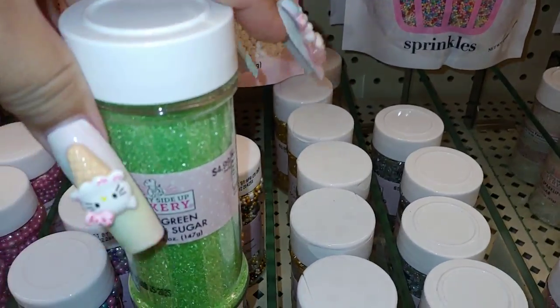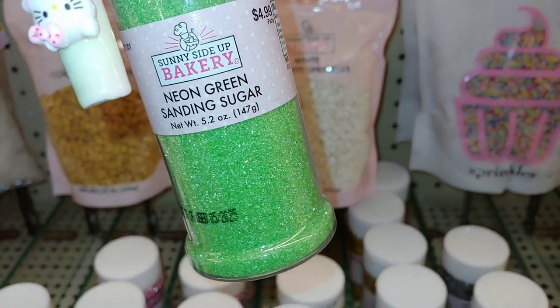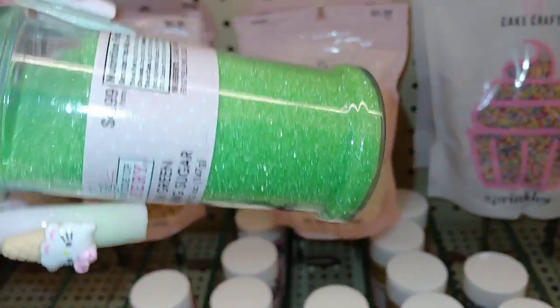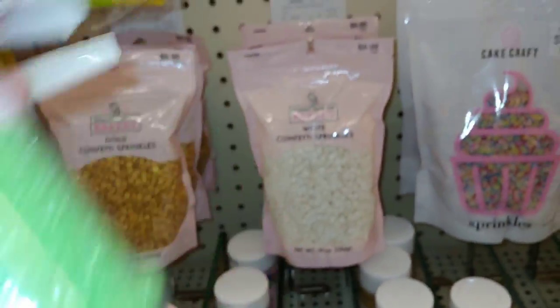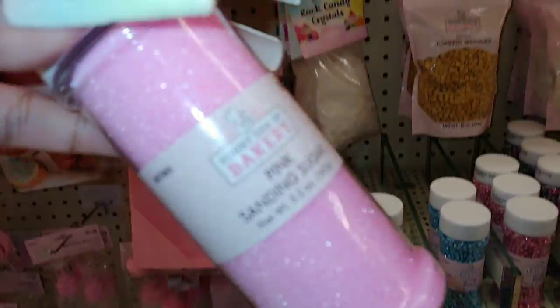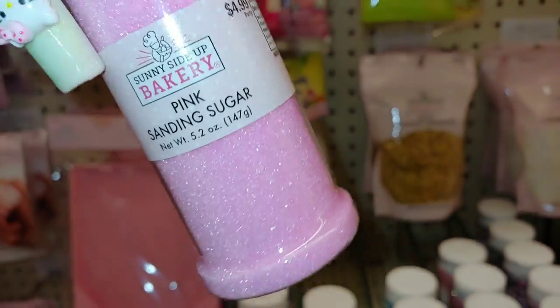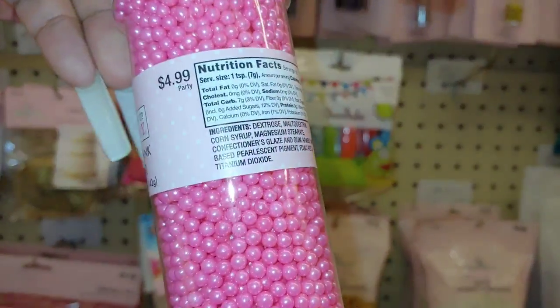And they have this one right here, the green apple color. This neon green sanding sugar, real refined, for $5. Look at my two favorite pinks. There's a bubblegum pink sanding sugar for $5, and they have the brighter pink, Barbie pink color.